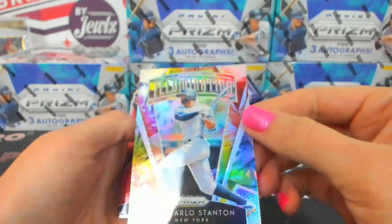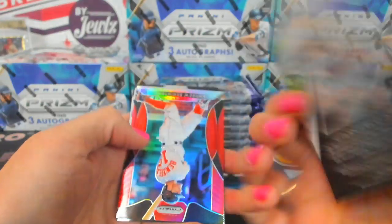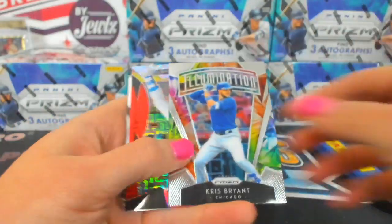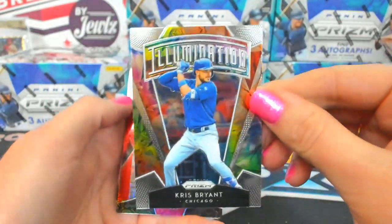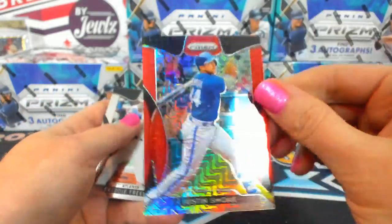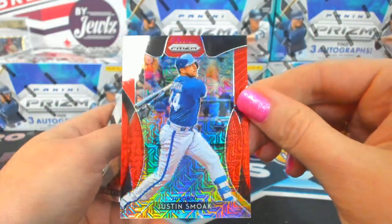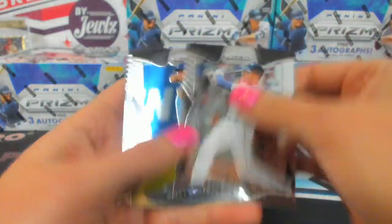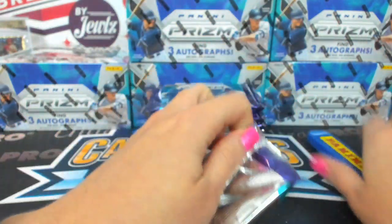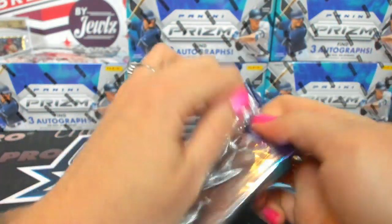Ooh, this is cool. Illumination. I like that. Benintendi, another Illumination, Kris Bryant. Those are fun. Justin Smoak, that one is to $2.99. For Toronto, really gray. $2.99, that's the red mojo.